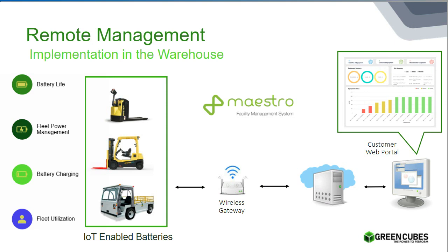This can be used to right-size the batteries for optimization of CapEx expenditures, and real-time fleet management can be used to reduce OpEx expenditures as well. Essentially, there's a wireless gateway which connects to the internet to provide the data. The battery management system is already collecting very detailed information about the usage and about the health of the battery and looking for maintenance issues. This information can be looked at on a local laptop or monitored off-site by employees who may want to look at overall company asset utilization.